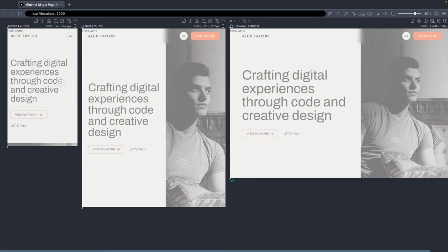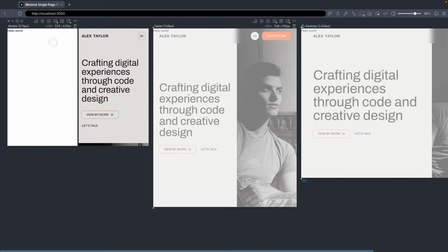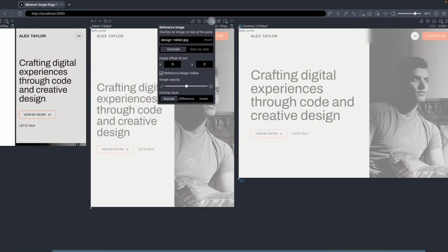Now, I don't need to overlay these yet, so I'm going to go to the reference image and say side by side so that we can see our page next to our design for each of these screen sizes.